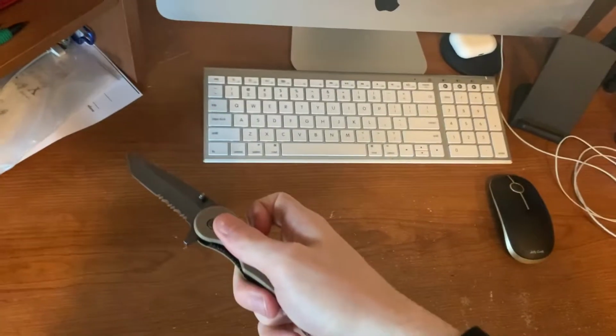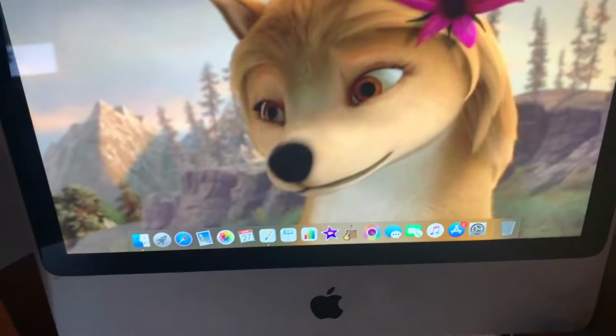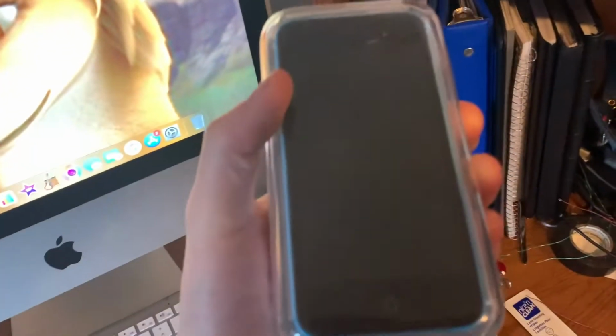Oh, here's the knife I use for unboxings. And yes, I know how to use it. Can of air to blow out the dust that was in here when I originally got the iMac. Over here we have the almost forgotten, but not entirely, iPhone 5C.